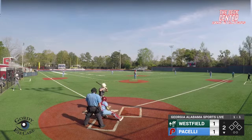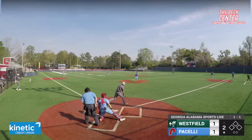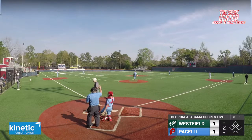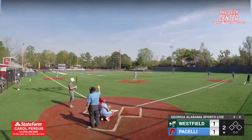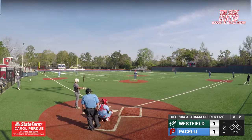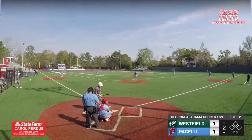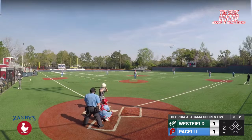All right, 3-2 pitch from Carino to Russ Hiley. Ground ball. Grounded toward the Westfield dugout, off the screen, rolling. Somebody's going to have to chase that one down. Jacob Velos trotting out there to get the ball. So the count remains 3-2. Nobody out here in the top of the third inning of this 1-1 contest. The first of 2 here at Diamond Field on a perfect day for baseball.